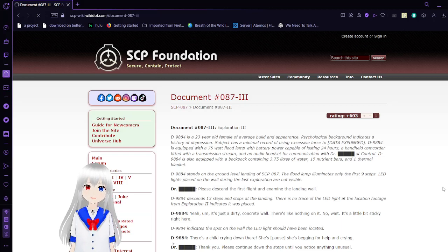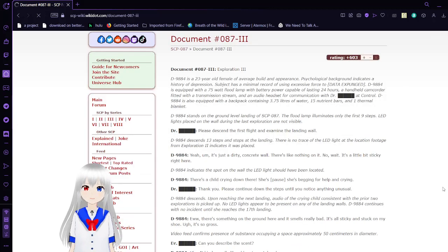Exploration 3. D-9884 is a 23-year-old female of average build and appearance. Psychological background indicates a history of depression. Subject has a record of using excessive force to die.